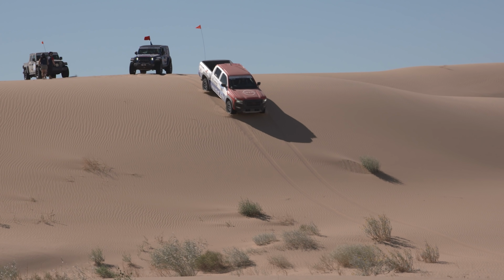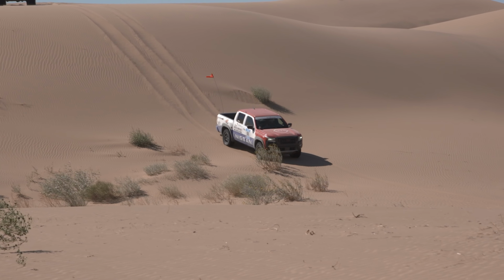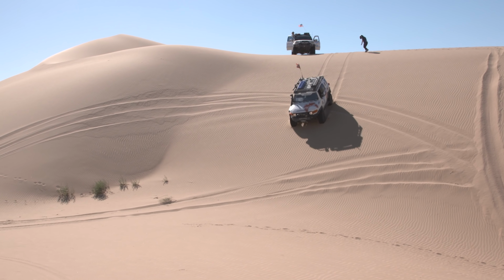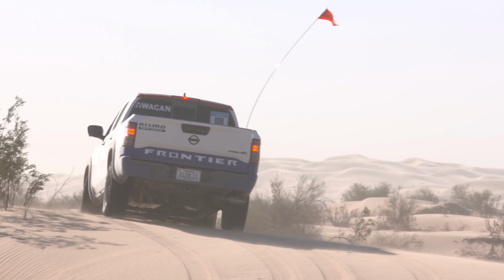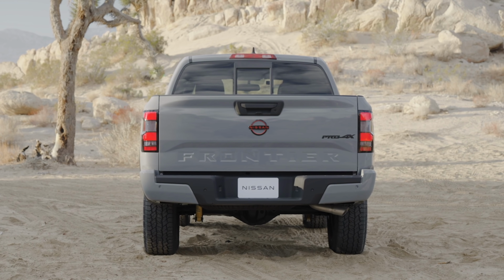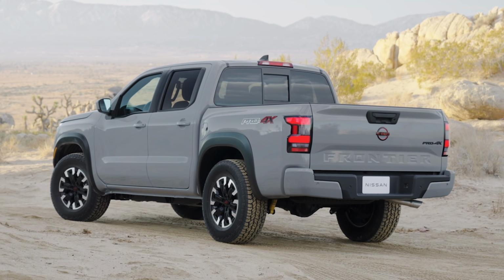Both hill descent control and hill start come standard on all 4x4 Frontiers. I personally don't use hill descent when I'm wheeling, but if you're new to it and want to focus on where you're heading, it's a very effective system. Another one for the win column for me, I'm thrilled that the tailgate is now damped and the load height is still relatively easy for me. I am a bit lifted, but this is still doable for my short self.